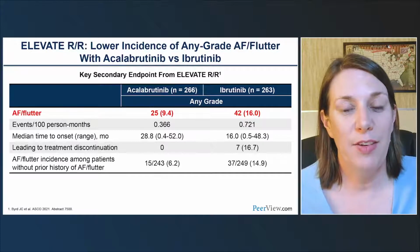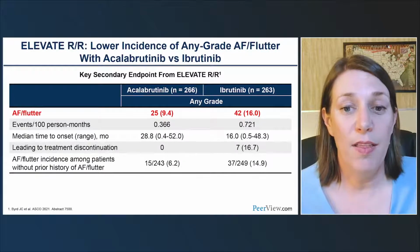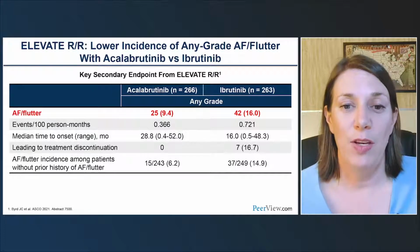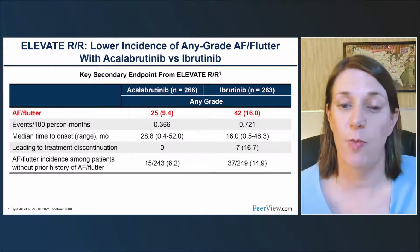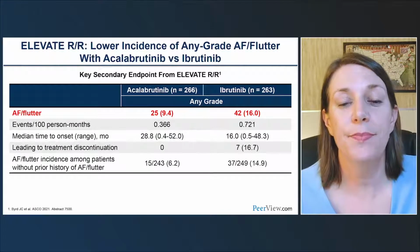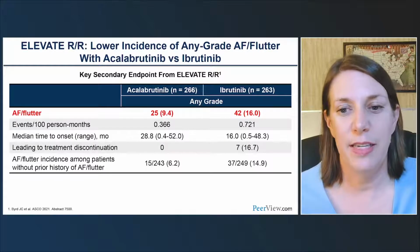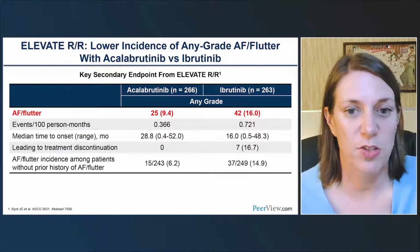This is probably even a little bit higher with acalabrutinib than we all expected to see. One of the things is there were patients who went on to the study that had a history of atrial fibrillation, and when you take into account the patients who are having a first episode of atrial fibrillation, it actually was a little bit more difference between these two drugs. And in the acalabrutinib arm, none of the episodes of AFib led to discontinuation, whereas it did 17% of the time with ibrutinib. It's hard to know whether that was just investigator discretion, though.